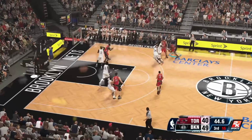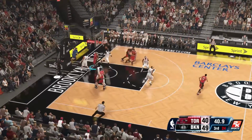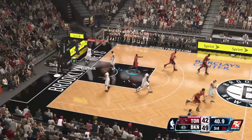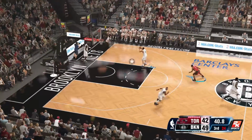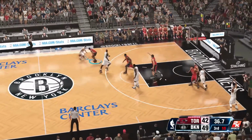throw line. Now here is Lowry after the miss from Blatch. Got that one, and the Nets' lead has been cut to just 7 points in the basket from Lowry. Another good offensive possession for him. He's trying to shoulder the load here for his team.